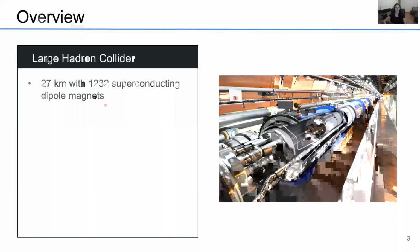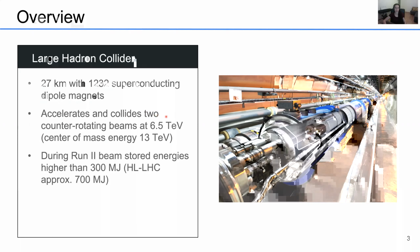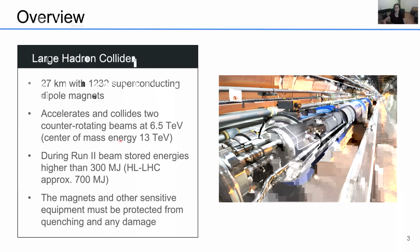The Large Hadron Collider is 27 kilometers long with over 1,200 superconducting dipole magnets. It accelerates and collides two counter-rotating beams at 6.5 tera-electron volts and stores energies higher than 300 megajoules. And for the upcoming LHC run, we expect to store double this energy. As a result, the magnets and other sensitive equipment must be protected from any damage that may be caused. We have various protection systems in place, one of which is the Collimation System.